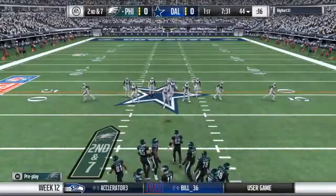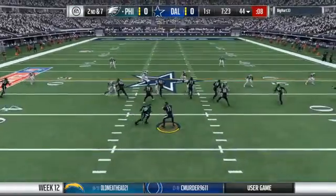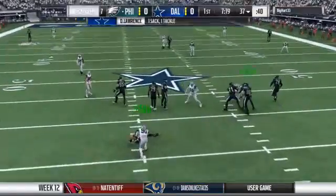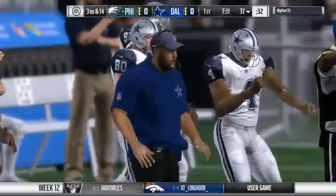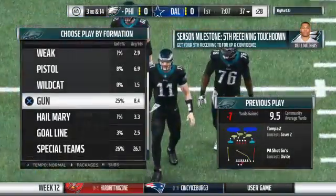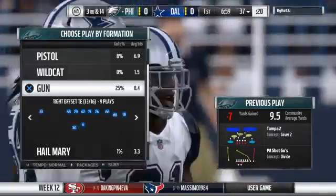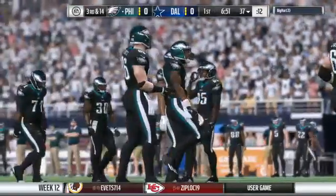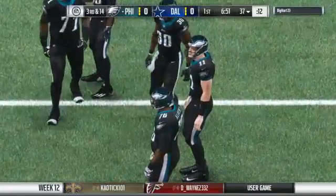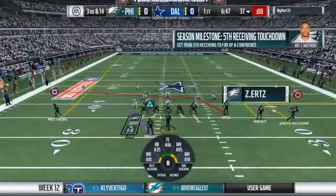And after the play on the ground, that brings up 2nd down here. On play action, it's Wentz. And down he goes. They bring down Wentz on the sack. Demarcus Lawrence in there to get him, and that's sack number 8 for him on the year. Big sack on second down. Now the offense needs to convert here on third.